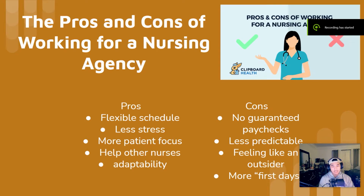Working for a nursing agency has its pros and cons. Some of the pros include having a more flexible schedule, less stress, the opportunity to focus more on the patient, the ability to help other nurses, and adaptability. When working for a nursing agency, you have the opportunity to choose when and where you wish to work. This is because nursing agencies contract with a variety of facilities and have shifts to be filled at any time, depending on the size of the agency. With this, many nurses are able to balance their home life and work life.